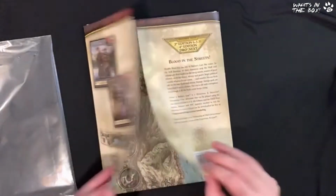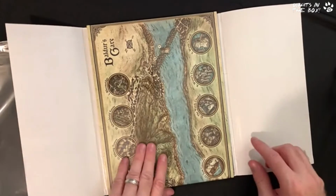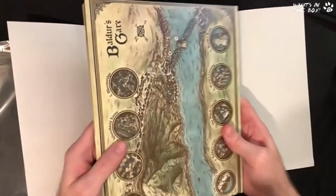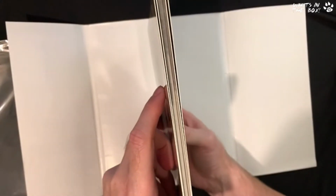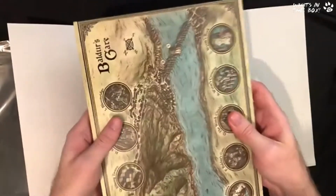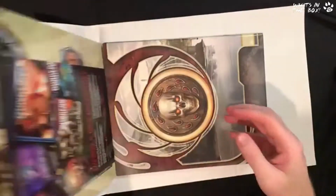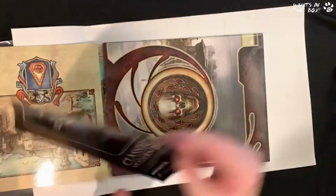So let's have a look. On the inside is nothing. They missed a trick here. Okay. Now, what they did was they put the books inside the cardboard, the flimsy cardboard. It is laminated. The flimsy cardboard DM screen. Now, let's open this up. Oh, got an advert. There we go.